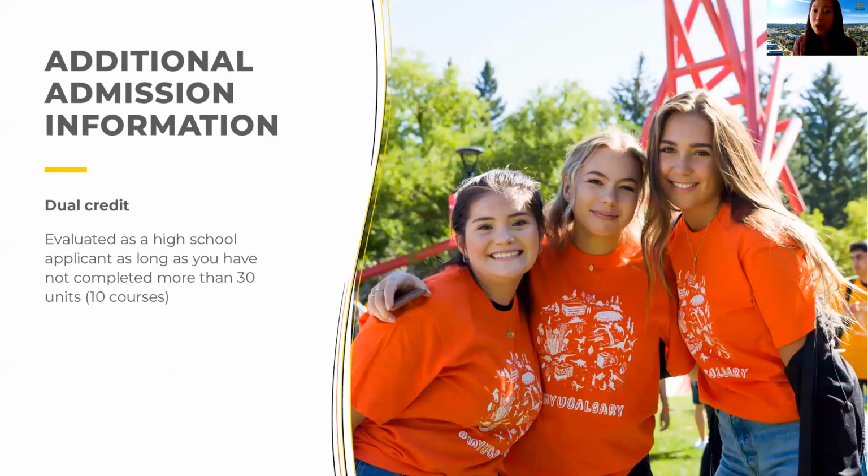We also have dual credit available. So if you've taken some post-secondary level courses, you can get course credit for them as long as you haven't completed more than 10 courses. Then you'll be looked at as a high school student.